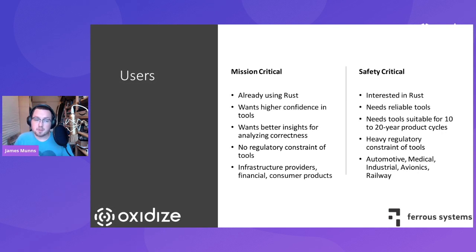From talking to a lot of these users that want to use Rust in new areas, we found that they've generally fallen into one of two categories. The first, which we call mission critical, are the kinds of people who are building services for their business that have a lot of money and business reliability constraints riding on it. These are people who are providing cybersecurity systems, large-scale infrastructure, highly reliable systems that are built using Rust.